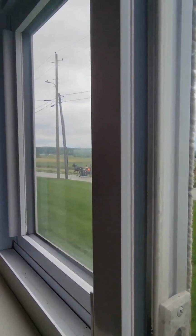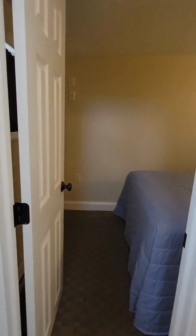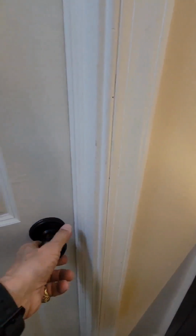Two nice sheets and a couple toppers here. Very nice. And it is the same. Very comfy. Very nice. So that's very good. And you do have more outlets here. And you got another horse and buggy going down the street. You can hear them. That's very cool. Yep. And you got baseboard heat. Okay, and then this door here is a privacy door in between the two. So it does shut and lock, guys. Locks from the inside. So that's really good.